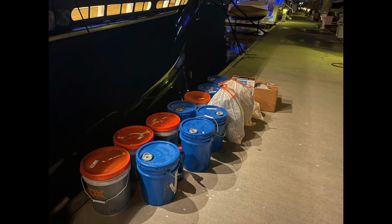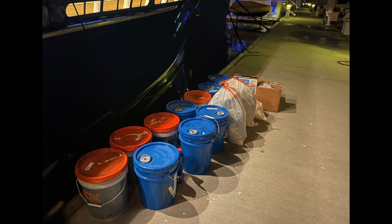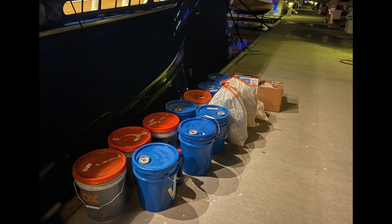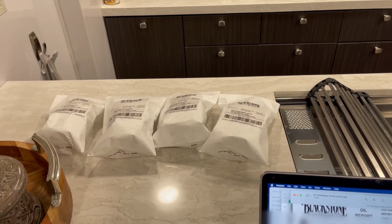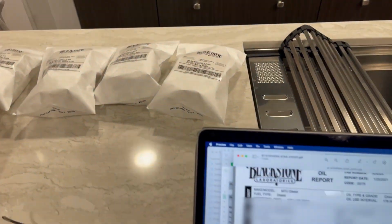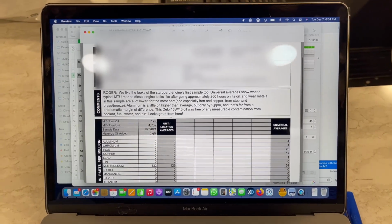60 gallons of oil, 23 filters is what it took to do an oil change on Bravo. And you can see here, this is actually after the oil change. You can see everything sitting on the dock, the 60 gallons of oil and all the filters and the bags and everything else. About every time we moved the boat from south to north, we would end up having to do an oil change. So it was something necessary that we had to do.